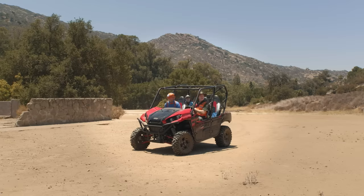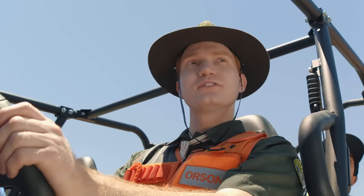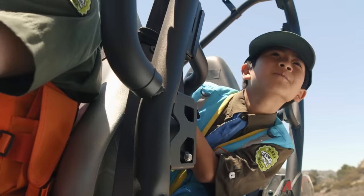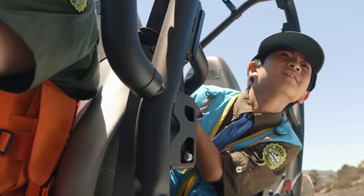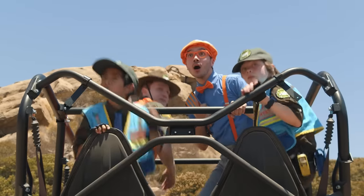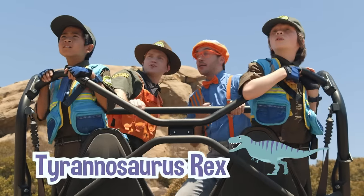This is where some of our biggest, most ferocious dinosaurs live. If you look carefully, sometimes you can see them walking through the trees. Maybe they're sleeping today? Whoa! What was that? Tyrannosaurus Rex.